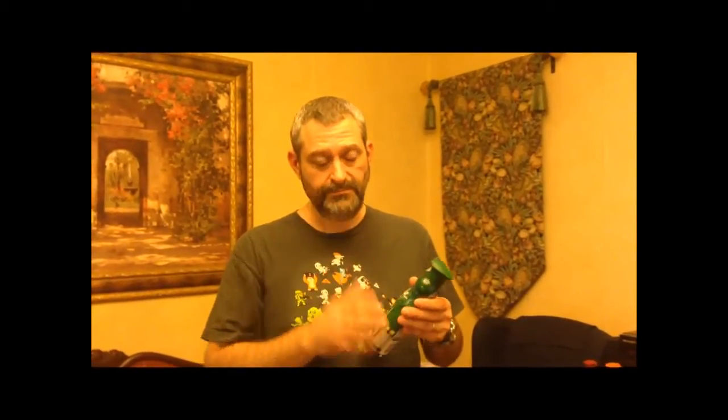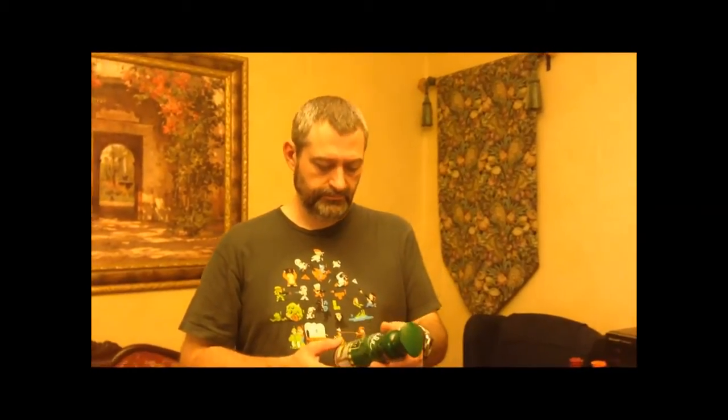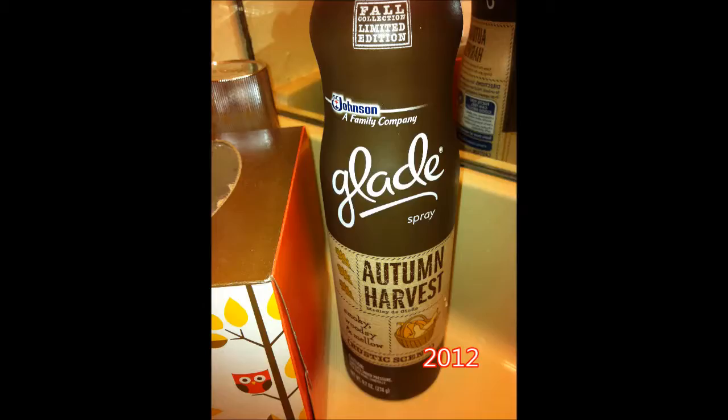They had one a couple years ago, and I can't think of the name of it. It smelled just like this. It was in a different bottle, though. And I'm thinking it was kind of sandalwoody. If I see it, if I think of it, I'll put a caption in.